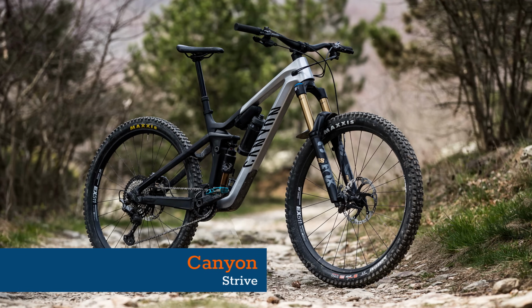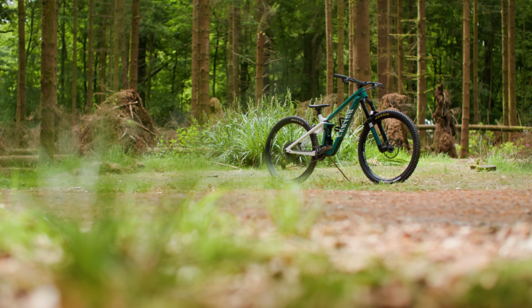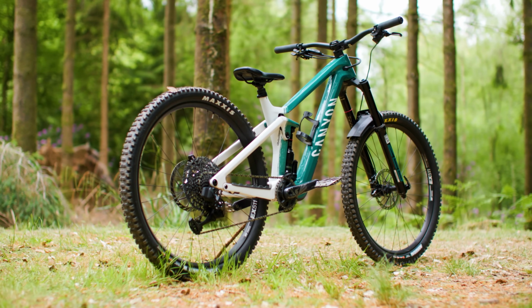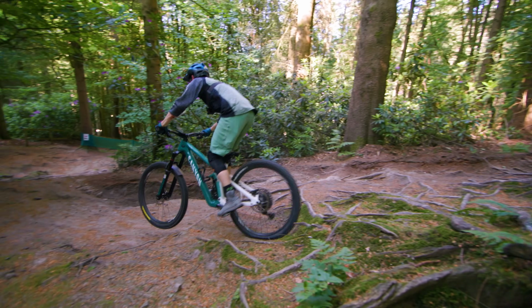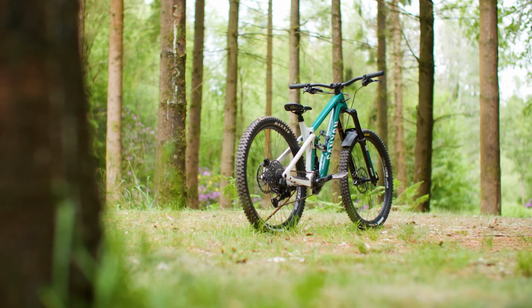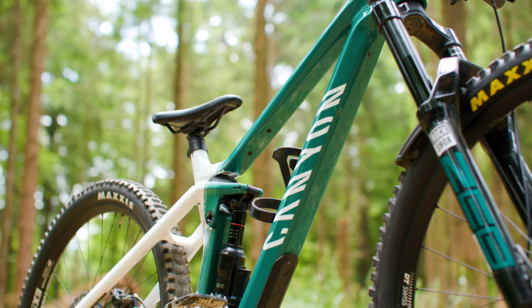The Canyon Strive is an unapologetic enduro race bike. It's built solely to stand on the top of the podium, and that's reflected in how it rides. Canyon revised the Strive in 2022, but even now it's bang on the money for riders who want an out-and-out race bike. The Strive's main USP is Canyon's Shapeshifter technology.